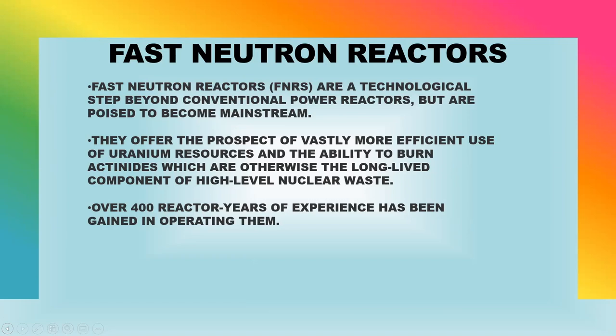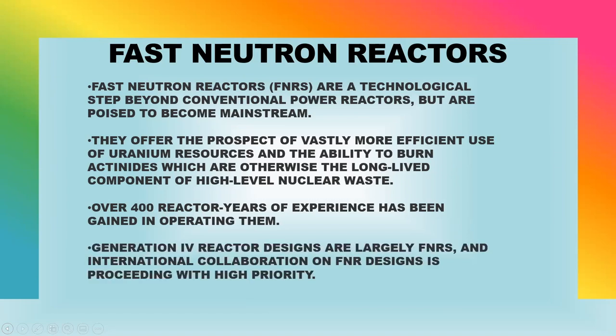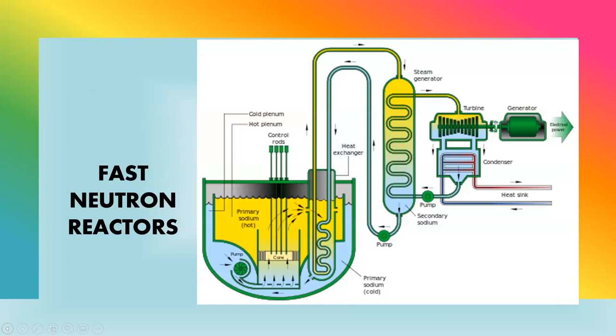They have 400 reactor years of operating experience. And the Generation 4 reactors are largely fast neutron reactors, and their international collaboration on the design and operation is supposedly proceeding with high priority. So here's your fast neutron reactor. Primary coolant is liquid sodium, and it can run at 1,500 or more degrees at very low pressure in terms of what the reactor vessel has to sustain. They have to have a pump. There are electromagnetic pumps that pump the sodium around to extract the heat from the reactor through a steam generator.